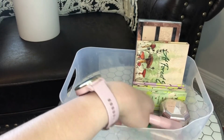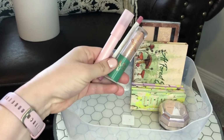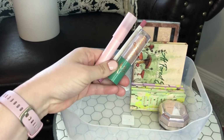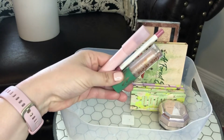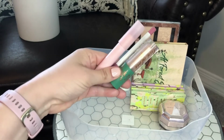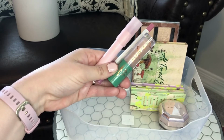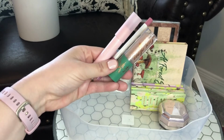As far as lip products, I didn't really use them. So we have the ColourPop Luxe Gloss from the Raw Beauty Christie collection. I think it is in Glacier. Then we have the Lippie Stix from ColourPop in Oh Snap. And then I think this is the Fenty Gloss Bomb balm in Your Honor. I didn't really use much of any of them.